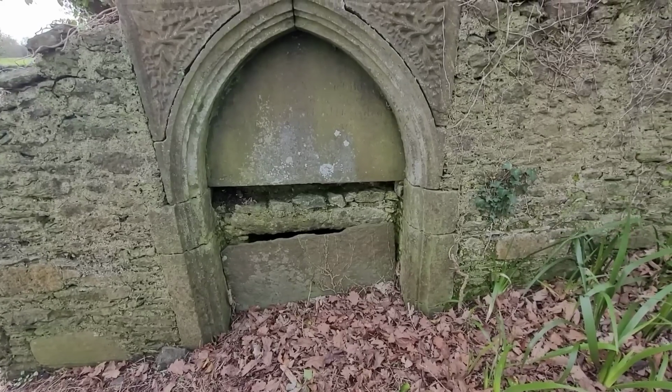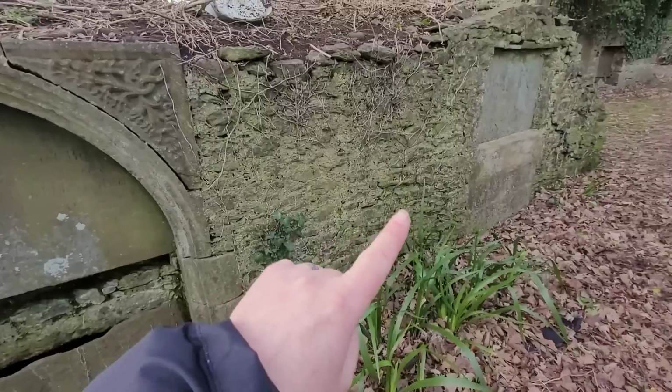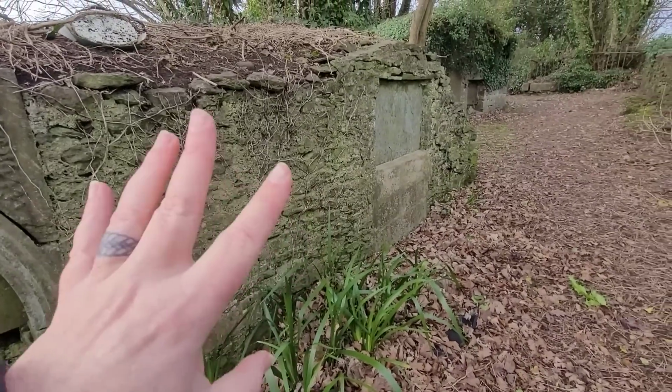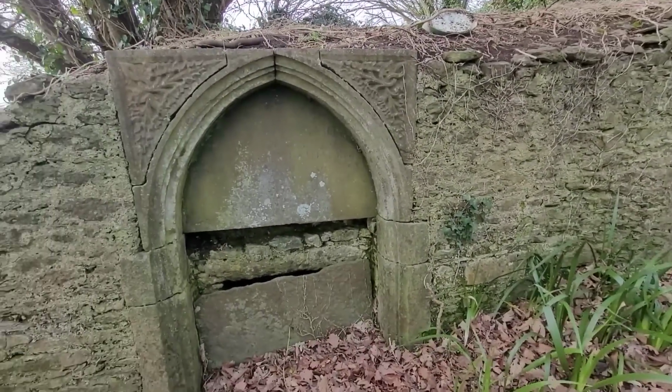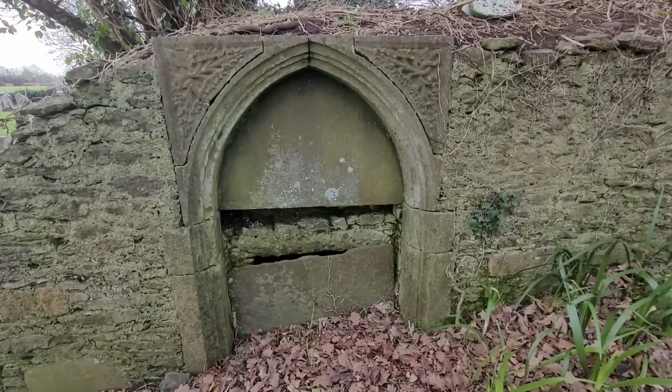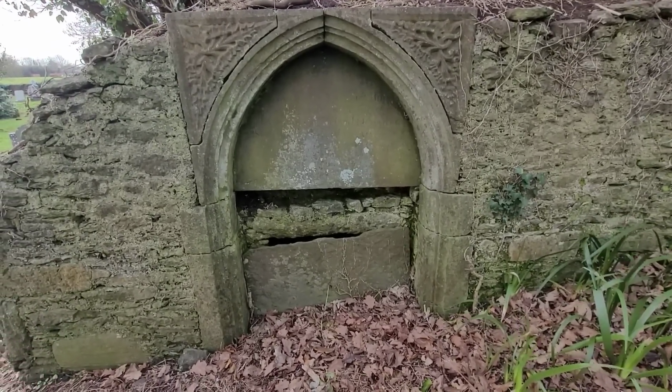Look at the style of the door. So this would have been the door in. That would possibly have been like a window or something. But this would have been beautiful. Can you imagine the congregation coming in to pay their respects, and him being buried in there?